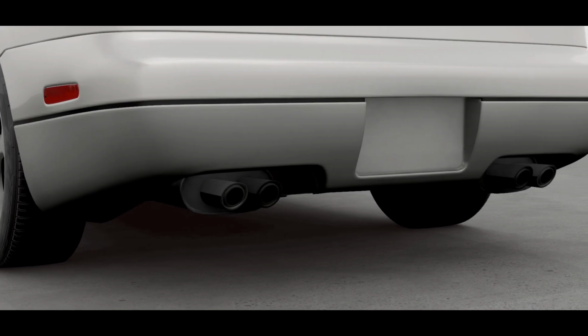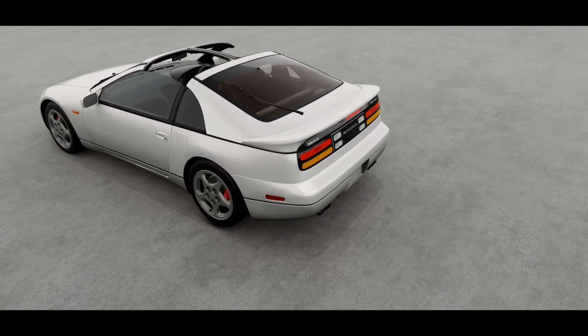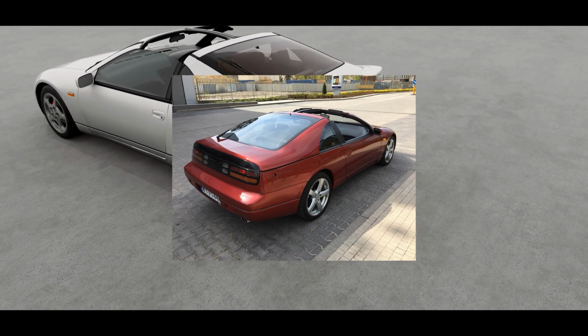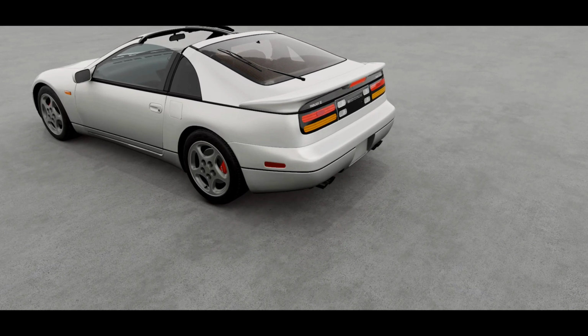And quad exhaust is under the bumper. The mounted spoiler completes the look for this model as well. However, in my opinion, the 300ZX looks slightly fitter without the spoiler, for better rear visibility and a little bit cleaner. With or without the spoiler doesn't negatively impact the look of the car.